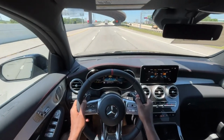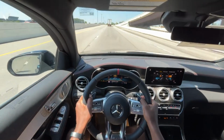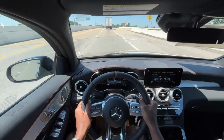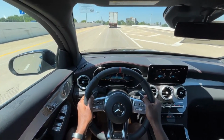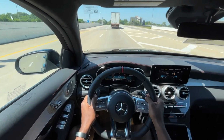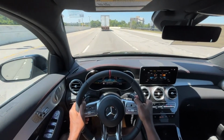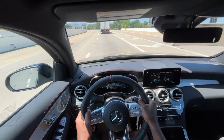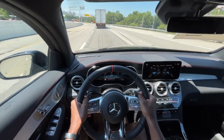And again, in comfort mode here, just cruising. This stretch of the interstate is pretty, well, it's not the interstate, but it's state highway. Pretty bumpy going over this huge bridge here, but still very comfortable doing so. And for this to be on 21-inch wheels, road noise is pretty minimal. And it's just an impressive sports coupe.